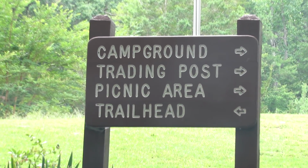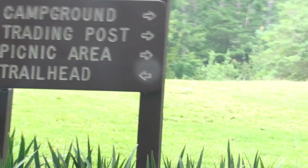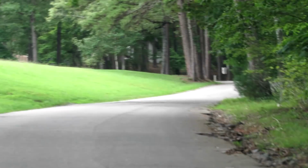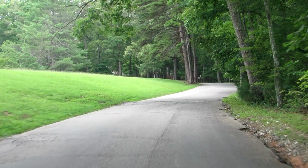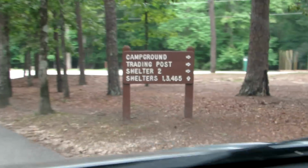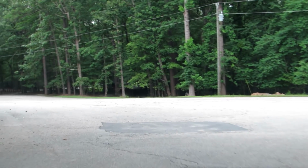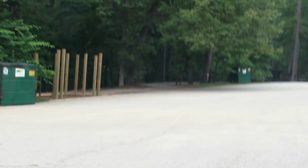We are getting closer. Some of the signs are a little tricky to follow. We weren't sure we were going in the right direction. It was a long road, but it seems like all of these roads are kind of long. This is a big place. There's another sign saying campground. Great big huge parking lot for the picnic area, I assume. And dumpsters.